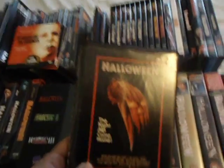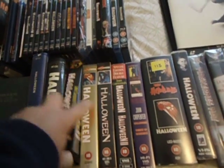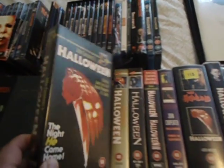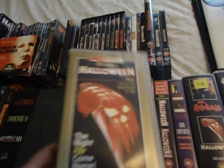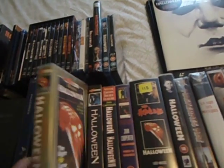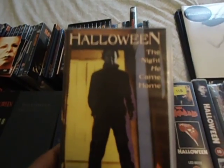Pre-cert edition of Halloween from the UK. Also, UK Channel 5 release Halloween VHS. Sorry I keep repeating the obvious, which is the title of the movie. It's just kind of natural. Gold border for Front Video, and then Michael on the Stairs cover, also for Front Video.